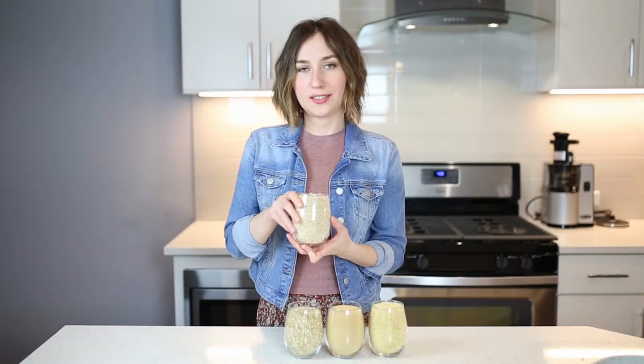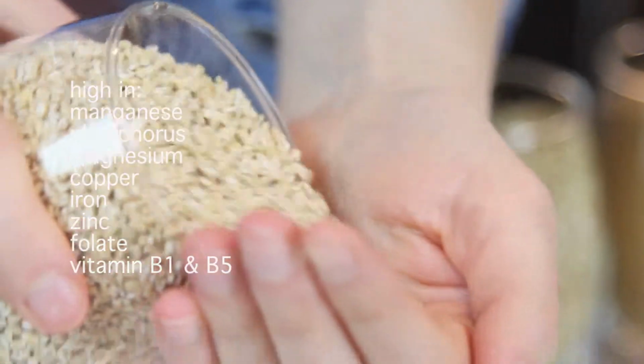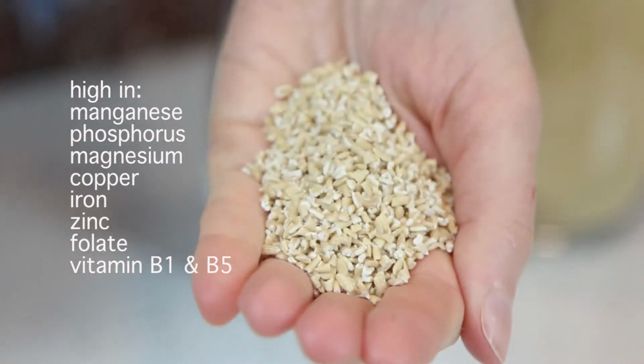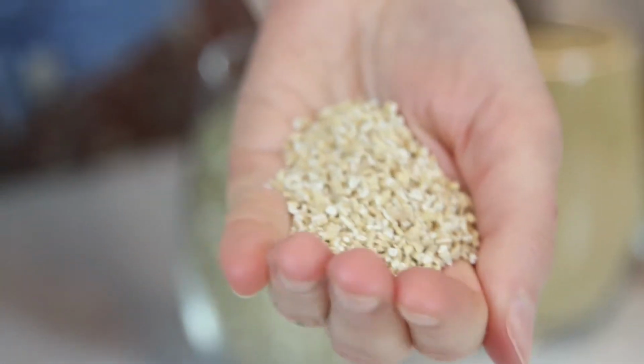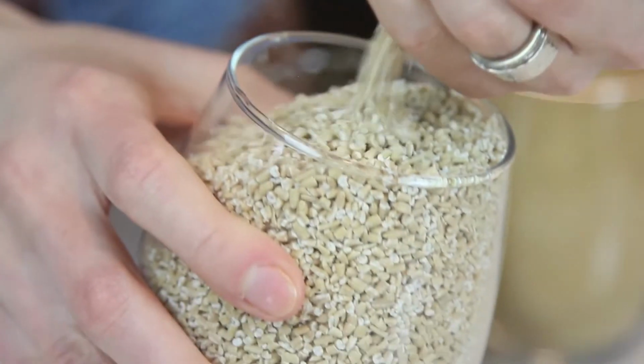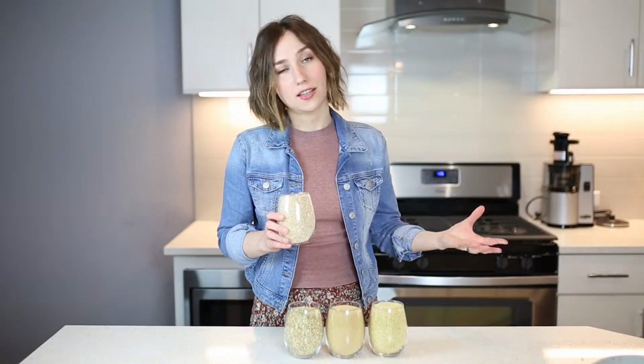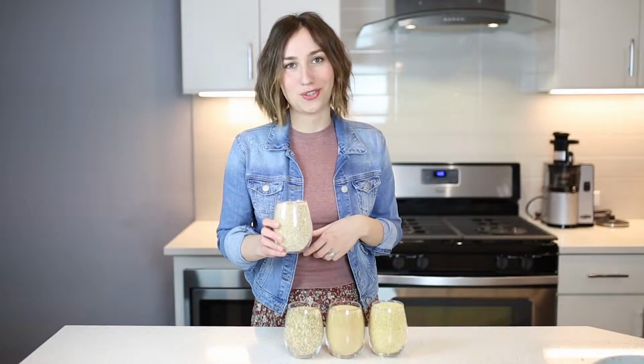And the last one is the most obvious of all. This is steel-cut oats, and I prefer steel-cut oats because they're going to be more nutritious. When you use oats that have been processed, obviously the nutrients are going to be way diminished. It is going to be quicker to make, but it's not going to be as nutrient dense.